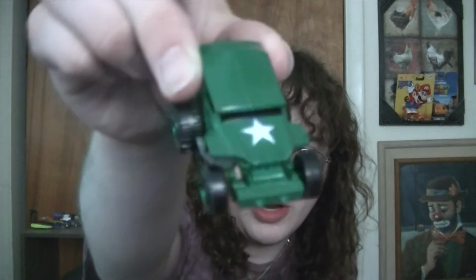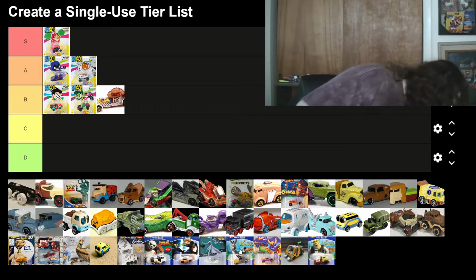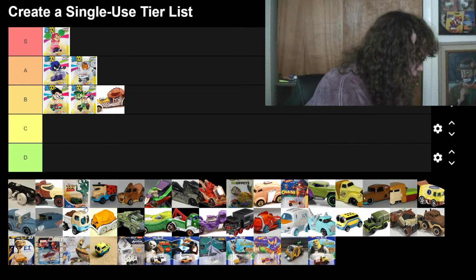Next up on the list is, I'm going to put the title on the screen because I can't remember it right now. The Sarge one. I got this at a flea market because I'd never seen it before, and I was like, oh, this is awesome. And then I took it home and it's just a green Jeep. It's fine. I mean, it's sturdy. It doesn't feel that cheap, but it is just a green Jeep. What more do you want me to say? I got nothing else to say about it. The Sarge Jeep is going in C tier.